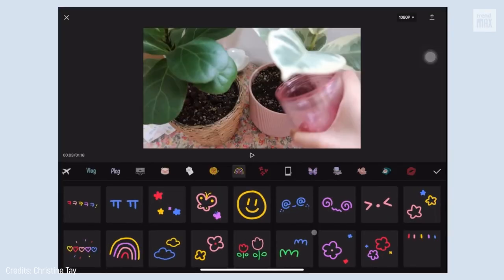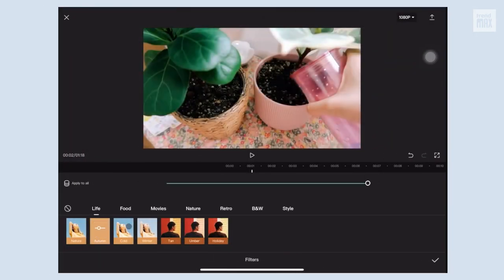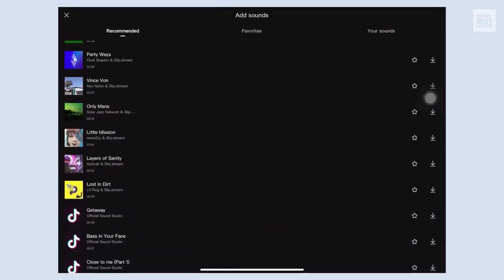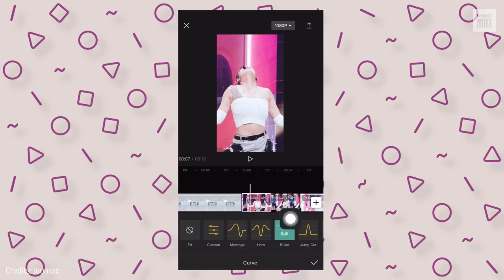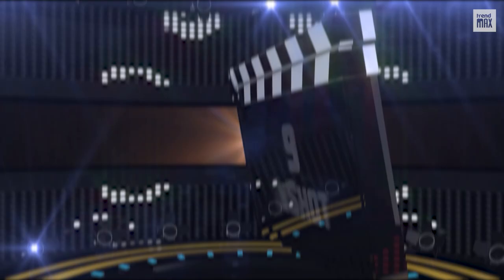For example, if you want stickers, CapCut has them. You want to change the speed? CapCut got you covered. Color filters? You have many to choose from. Text over video? Just press a button. All this, plus its song bank and many, many more options, make this app a big favorite of TikTok fans. Cool, isn't it? Number 9.